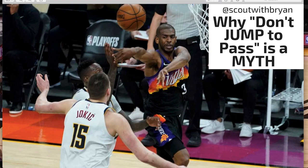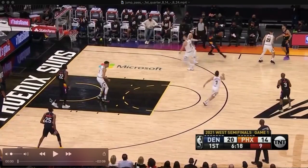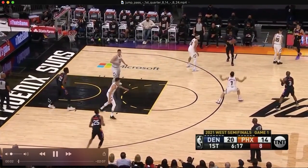Not all the time, not leaving your feet willy-nilly, hoping to magically find something. There's certainly times where it could backfire, but for the most part, if you are a savvy point guard, if you understand the reads on the court and defensive rotations, jumping to pass absolutely can help you make the right play. Let's show you exactly what I mean.